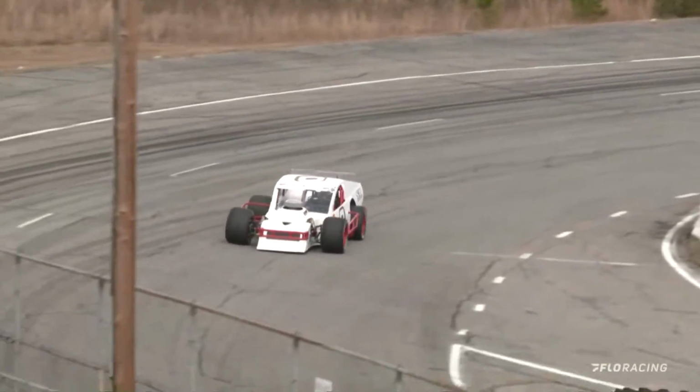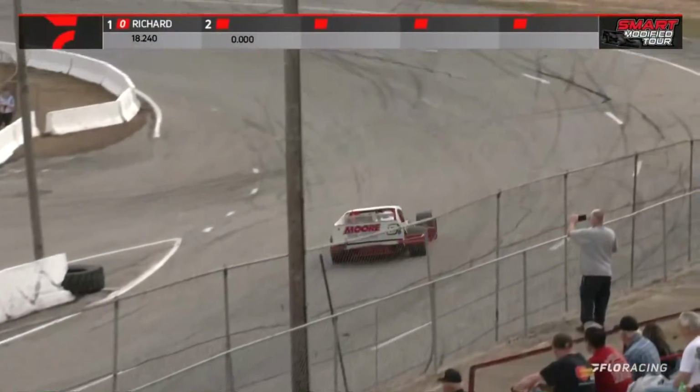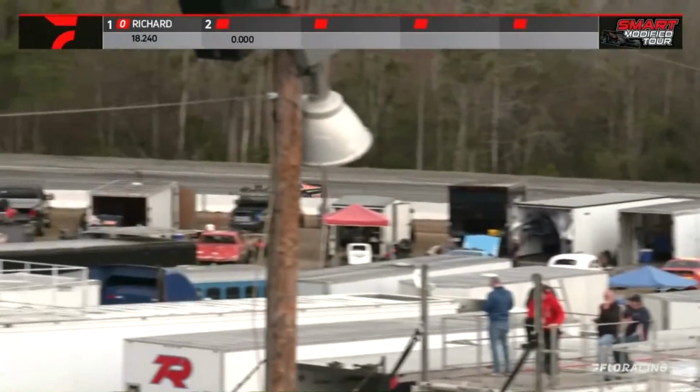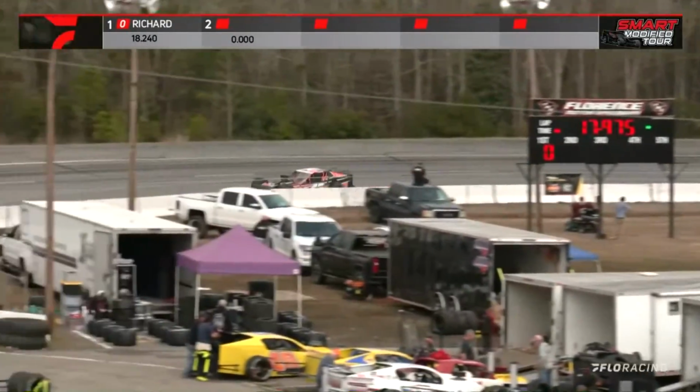Some debris on the racetrack is what we are told. Randall Richard will come around for lap number 2. 17.975 seconds. 17.975 for Randall Richard.